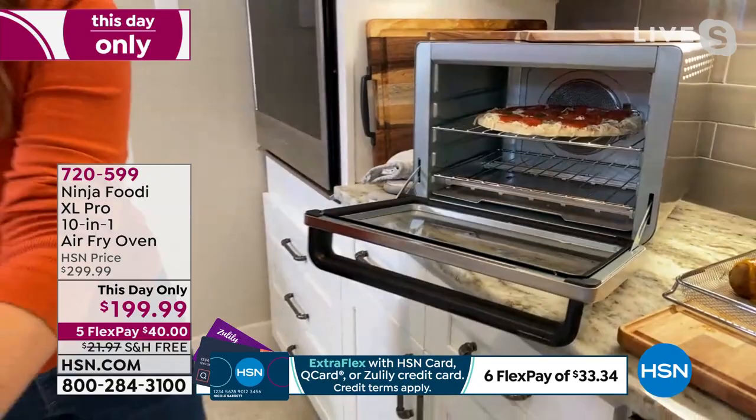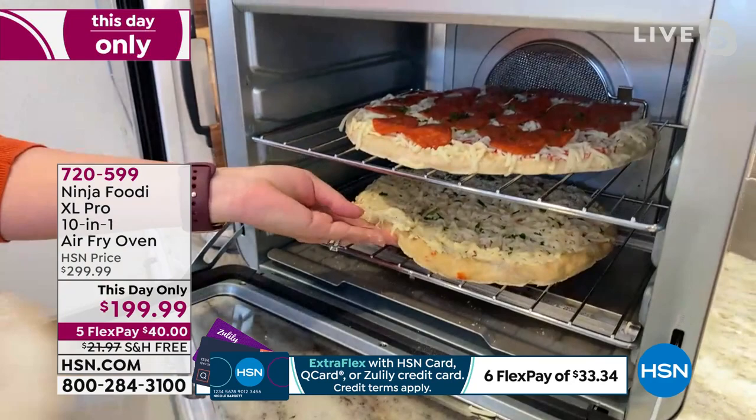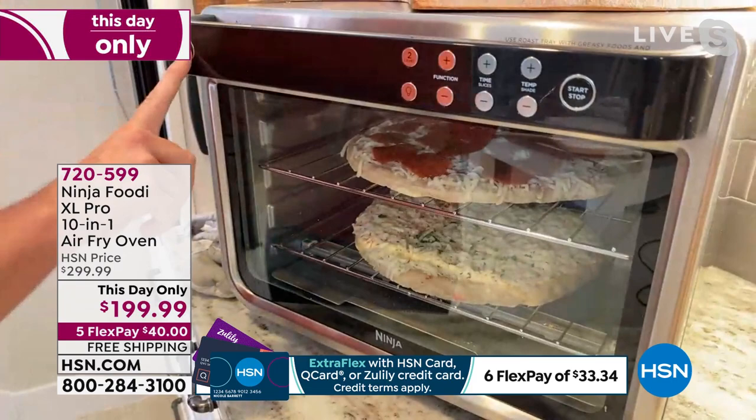Wait, are you doing two at once? I'm doing two at once. And that's the beauty of having the double rack system, is you can do two pizzas at once. So I'm going to turn it on.